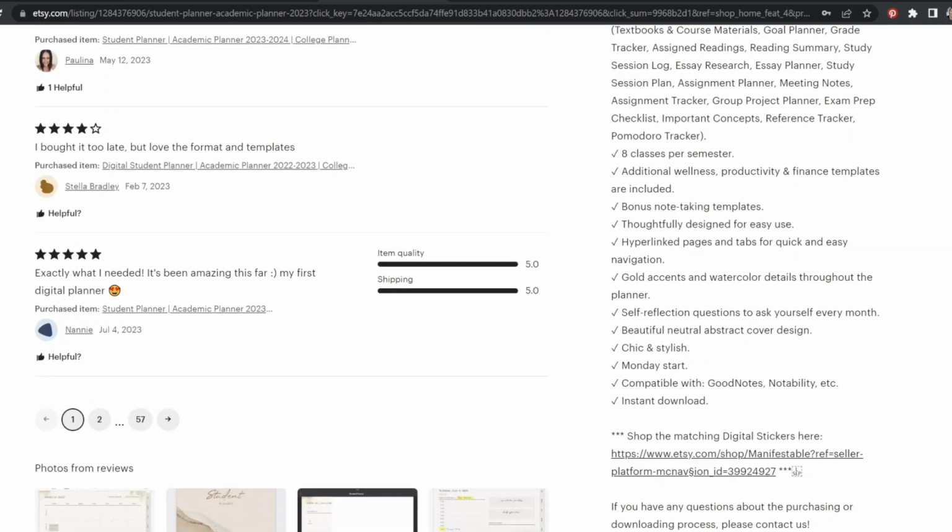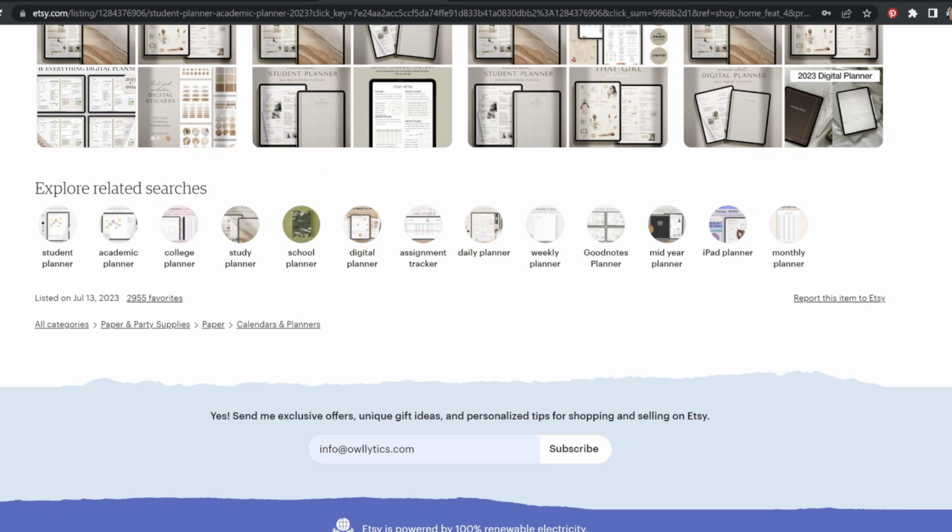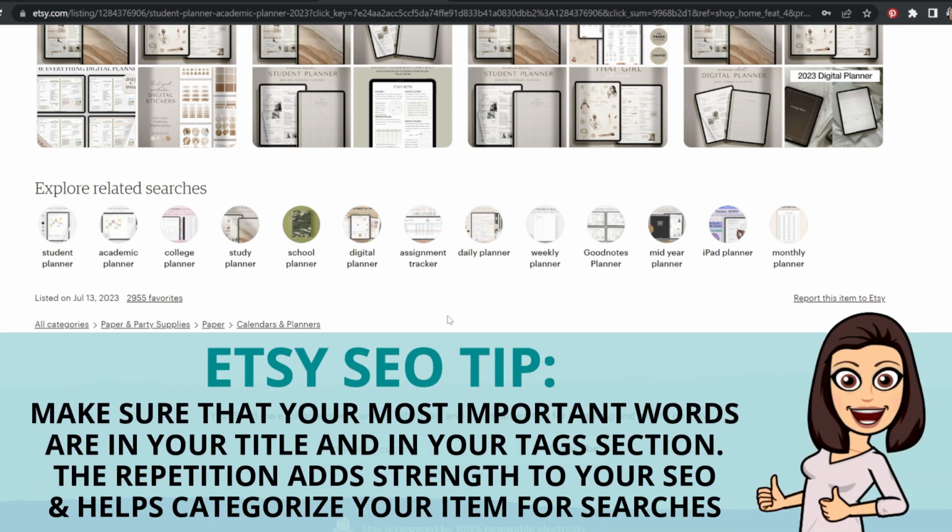So, scrolling down here to their tags, they are all at the bottom of this one, we can see a lot of repetition of the words that we saw up in their title. So, student planner, academic planner, college planner, all of these things that they say in their title are repeated in their tag section. That is fantastic because it adds strength, it adds emphasis to those phrases because Etsy's algorithm sees them repeatedly here.